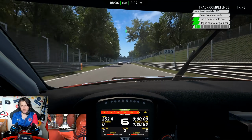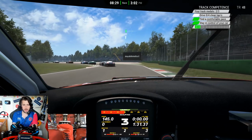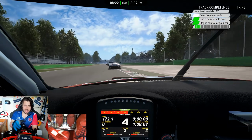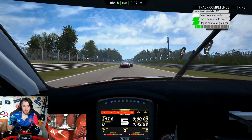This Nissan's actually not that fast in a straight line. I've got the aggressive setup on, as it's called, which means I'm running pretty much no wing at all, but every other car is still pulling away in a straight line. However, through these medium speed corners, the high speed corners, the car just gets better and you reel the guys back in again.